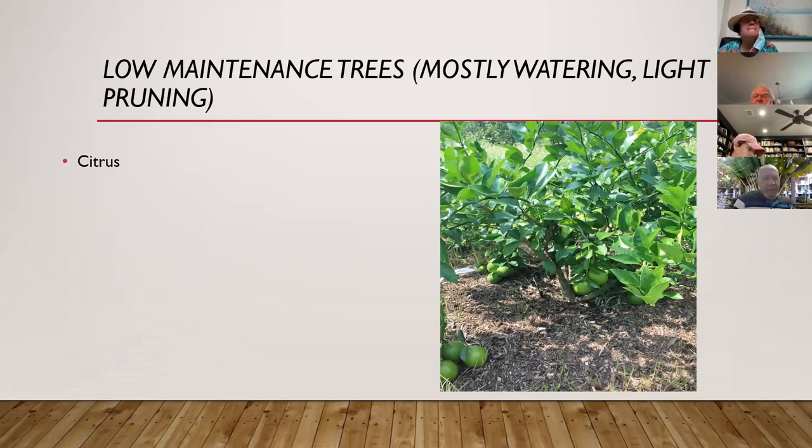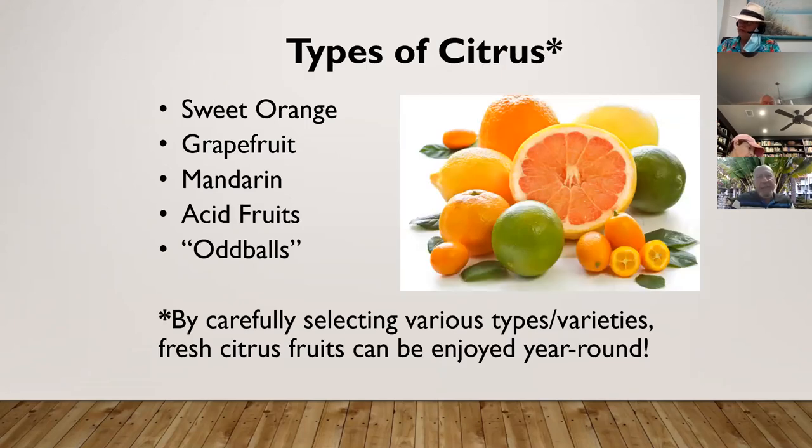So let's look at some of the low maintenance trees. For those who want fruit trees that are very low maintenance, it's basically just watering whenever there is drought, and light pruning every now and again. First one we'll start with is citrus, and there are many types of citrus. We're not limited just to satsumas here in our area. We have lots of sweet oranges, grapefruit, mandarins, acid fruits, lemons, limes, and then of course the ones they call the oddballs, like Buddha's hand and such.